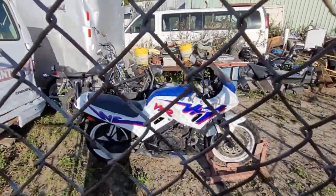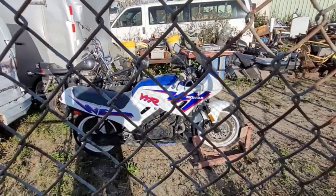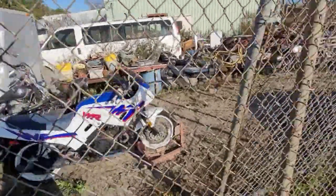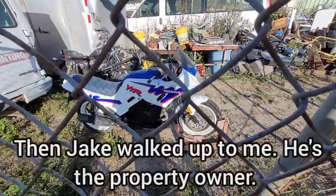Nice. Got a 250 Rebel back there and a little VTR. It's going to be like a 500cc or less, but that's cool to see those. I better start shaking off my leg quick, because these dudes are going to fire me up. Been in a warehouse ever since.